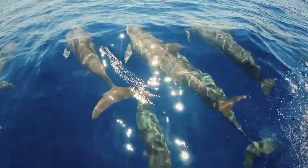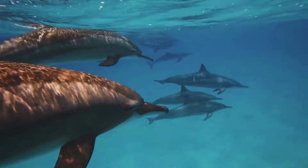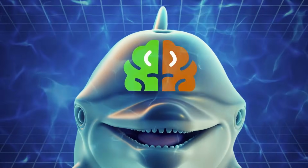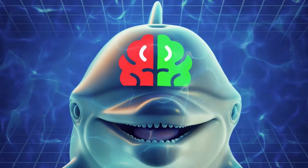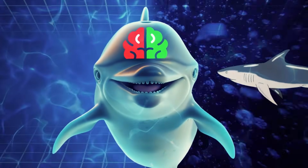Unlike us humans, if dolphins went into full-on snooze, they'd stop breathing and could drown. So they figured out a genius solution. They let only one side of their brain sleep at a time. This means one half stays awake to keep them breathing and watching out for any potential threats.